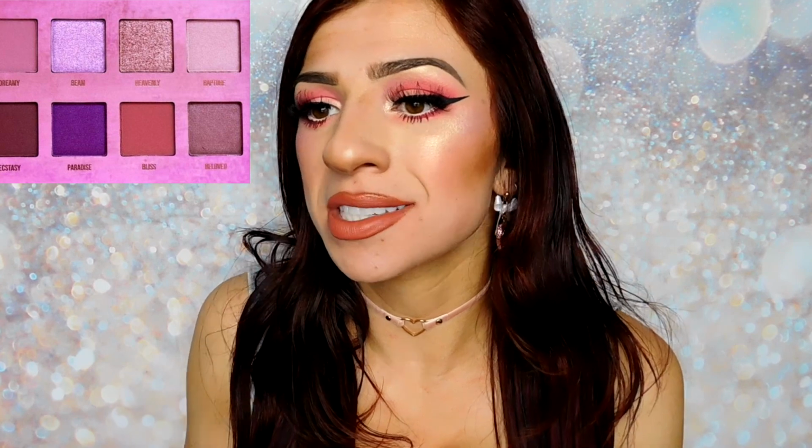I know Limecrime has had their fair share of controversies and their fair share of just drama in the past, but they make a damn good eyeshadow. I absolutely adore their formula. I am wearing the Venus XL on my eyes today. It is one of my favorite palettes ever created out of everything I own. So I really do enjoy their formula.